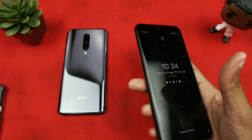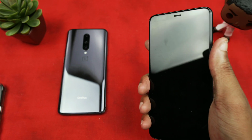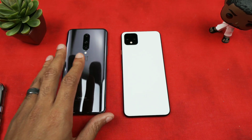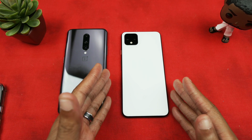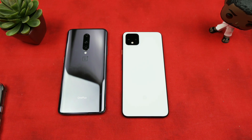So you just get that much more grip, even more so, to add on to what I previously said about usability in the hand. And so the OnePlus 7 Pro, despite it looking very much more premium and very nice, there's nothing more nice than the premium subtlety that you get with the Pixel 4 XL and being able to hold the phone and not being worried about the phone slipping out of your hand.